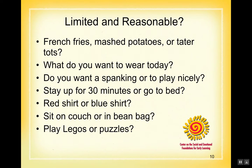What should you do if your child decides that neither choice is that appealing or wants to change his or her mind after making a choice? Our recommendation is that in almost all instances, you should stick with your original offer. With the choosing clothes example, you can say, that's a pretty shirt too, but today's choice is either your red shirt or your blue shirt. Maybe you can choose your yellow shirt tomorrow.